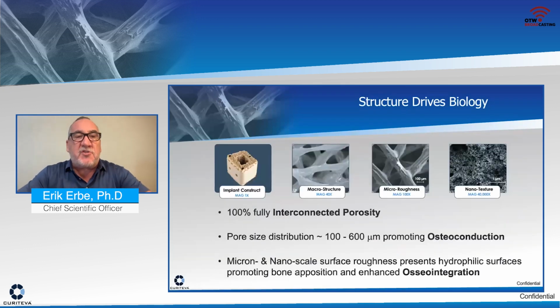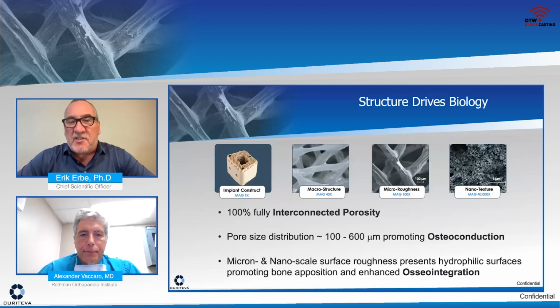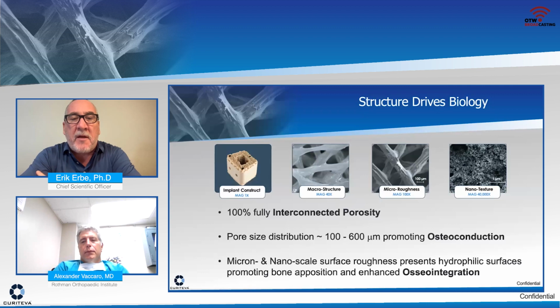And we printed this structure, which you can see here as this series of images goes from the implant itself to the macro scale down to the micron and nano scale, where this is what the body sees when the cells come in there and touch the surface. So, Alex, I know you're an advocate of this premise of structure drives biology. As a surgeon, if you could kind of explain why looking for these things is important, and in terms of the outcomes of getting bony ingrowth, why that's important for you in an interbody implant.